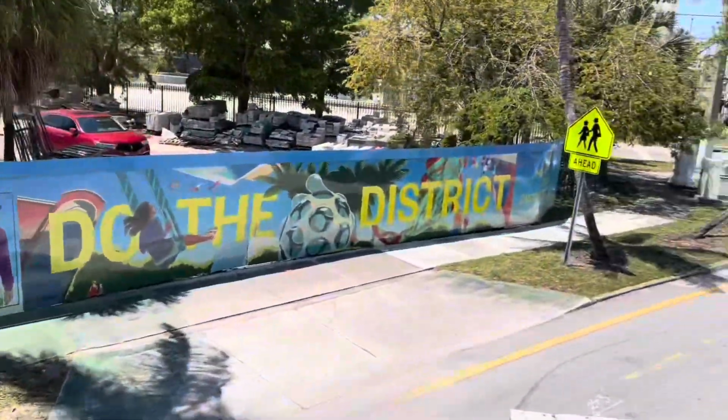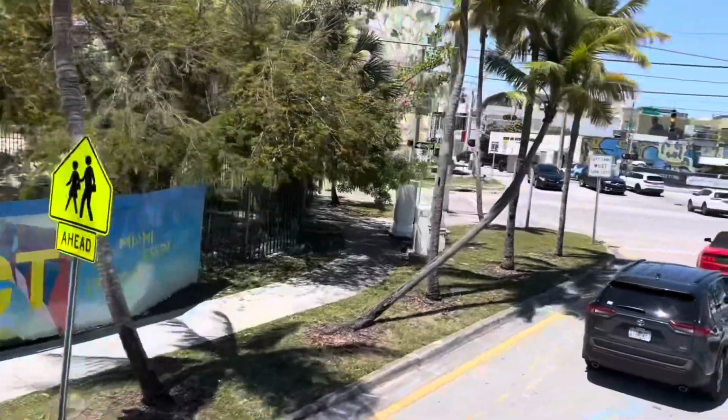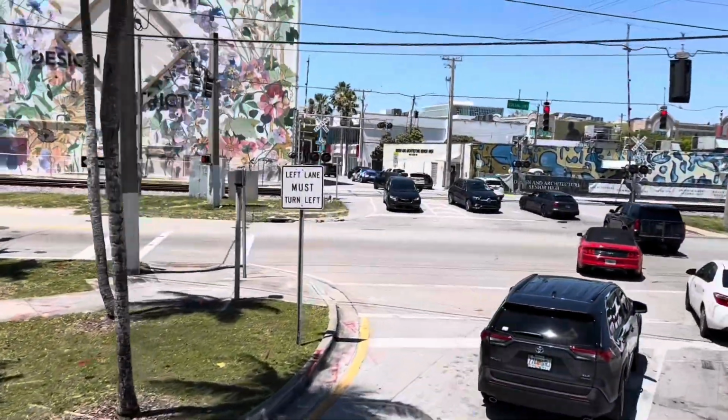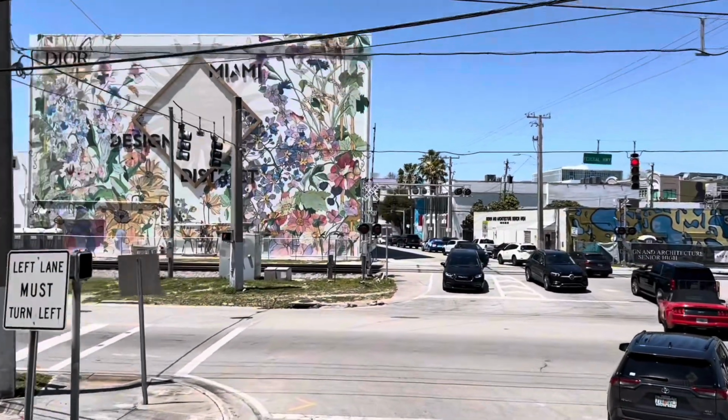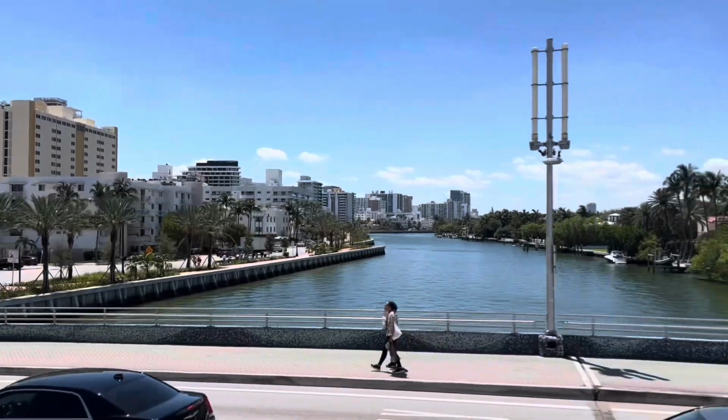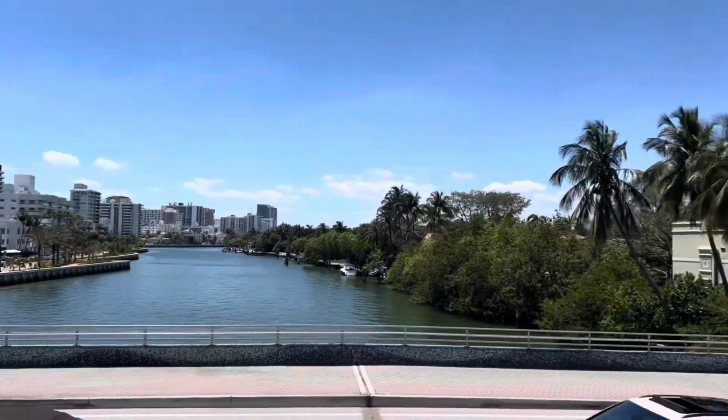Now let's continue to talk about where to stay in Miami and why people love visiting this vibrant city. So, let's dive right in. Miami is a city that truly has it all, from stunning beaches and tropical weather to world-class dining and shopping experiences. It's no wonder that millions of visitors flock to this city every year.